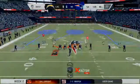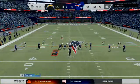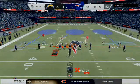Box track. 53 to Mike. 53. Check 53. Okay, double up. Let him.